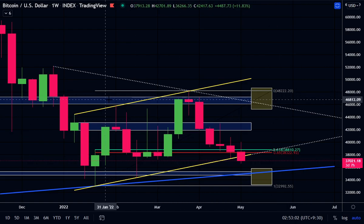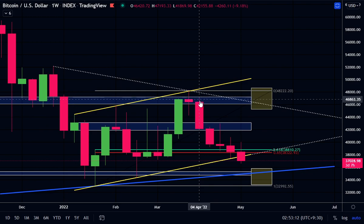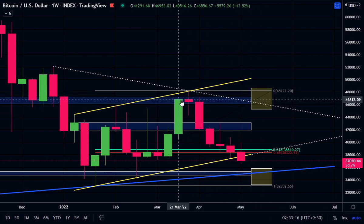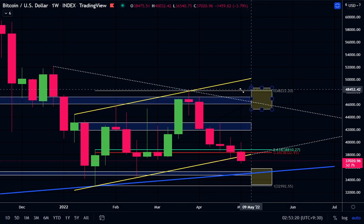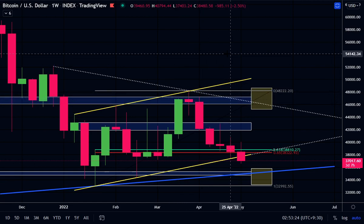Some of the weekly order blocks now drawn in blue here. We can see this order block acted as resistance. This is that 2-week order block in yellow. We also had that monthly order block around here. So all of those order blocks in the same area acted as resistance. We weren't able to reclaim them.